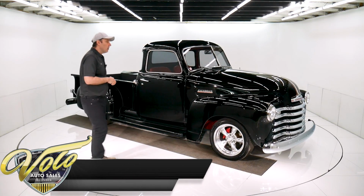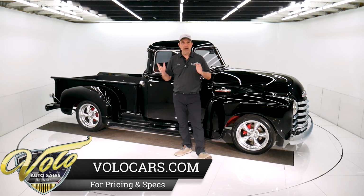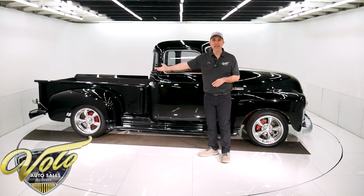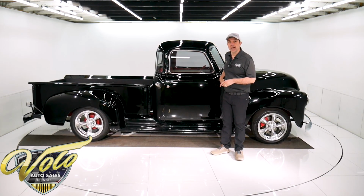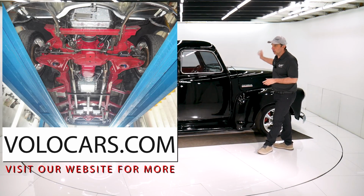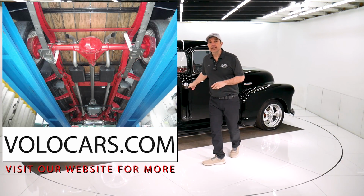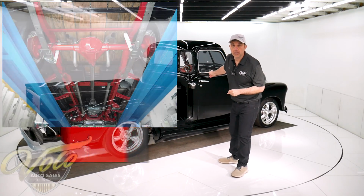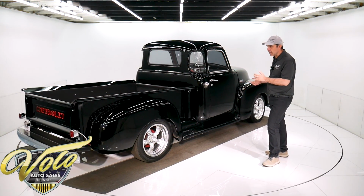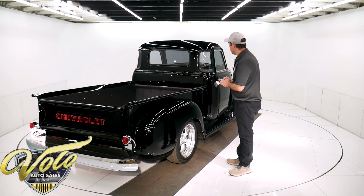It is body off the frame restored. I'm not saying it's perfect, but it is body off the frame restored. The whole chassis is red. The front end is a Camaro subframe, all rebuilt, new ball joints, all new up front. It's got a 10-bolt rear end. It has a 700 R4 overdrive automatic, so it's a great highway cruising car. New shocks, nice new exhaust system. So underneath the truck is real nice.